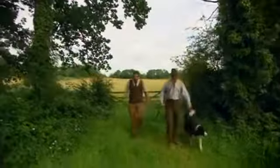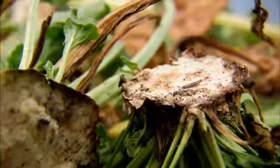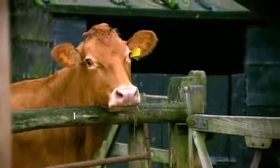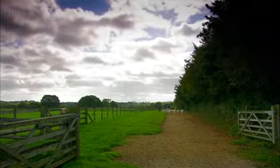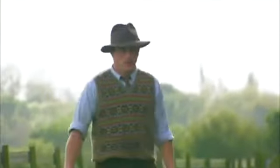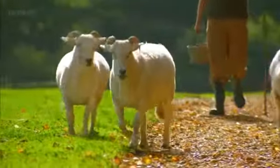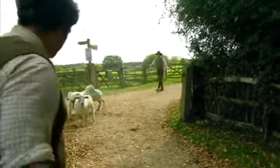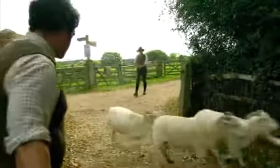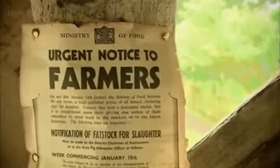Alex and Peter are back at the farm. They'll let the sugar beet tops wilt for a few days before turning them into silage for the dairy cows. First, they must deal with the animals they don't want to keep. Sheep were considered a low priority as they needed to eat a lot of food to produce relatively little meat. All wartime farmers getting rid of livestock had to deal with a new force that would come to dominate their lives. The Ministry of Food.